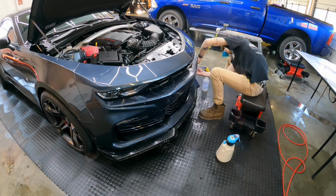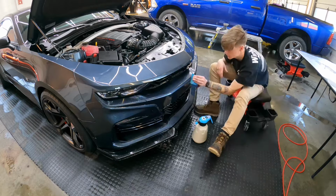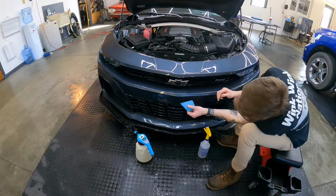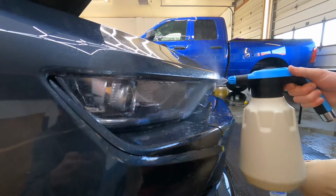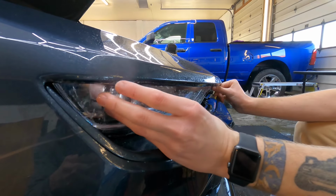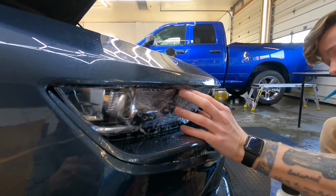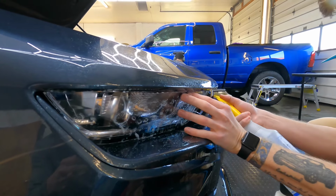At 8 mils thick, our film has a warranty of 12 years, has a warranty on yellowing, cracking, crow's feet, any issues with the film. It also has a top layer or top coat layer that is similar to a ceramic coating and also has a self-healing layer as well.